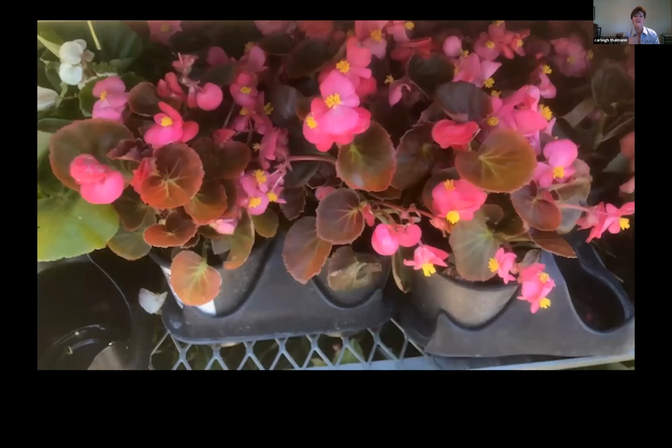And then I love wax begonias, and wax begonias are other perfect, beautiful plants for shade containers. I like to tuck these in underneath a sunny container, and they tuck in underneath the taller plants and fill in and give you color down at the base of the pot.